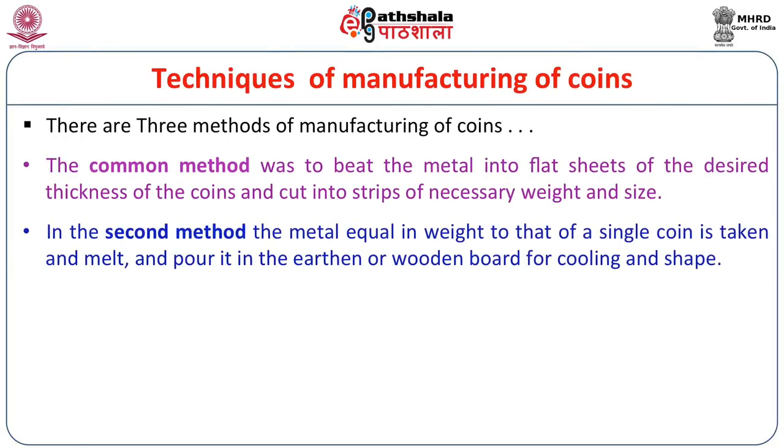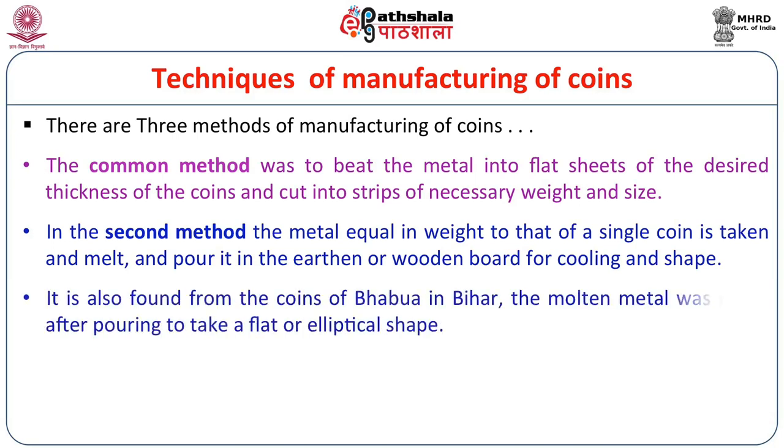In the second method, metal equal in weight to that of a single coin is taken and melted and then poured into an earthen or wooden board for cooling and shape. It is also found from the coins of Bahuba in Bihar, where the molten metal was rolled after pouring to take the flat or elliptical shape.